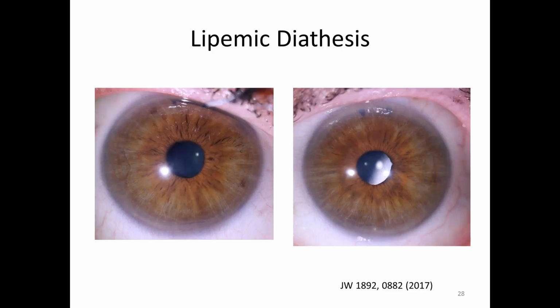Ooh, let's do another iris sign. Yes, please. Lipemic diathesis. The lipemic diathesis is similar to pigment in the sclera in that it shows up over time. It can have a genetic base, but not always. Sometimes you just earned this yourself. The lipemic diathesis is this milky white film around the edge of the iris. And this person has it superior and inferior in the eye. I believe we have the beginning of it here as well.